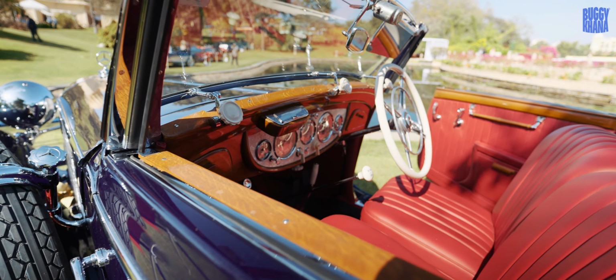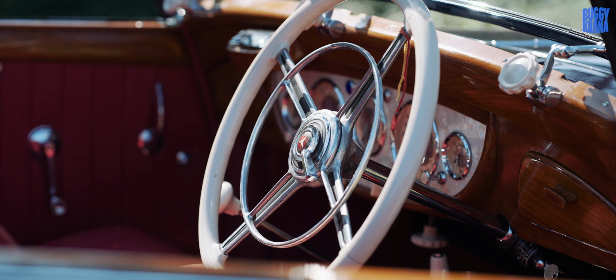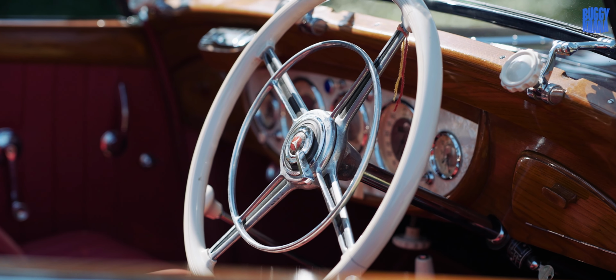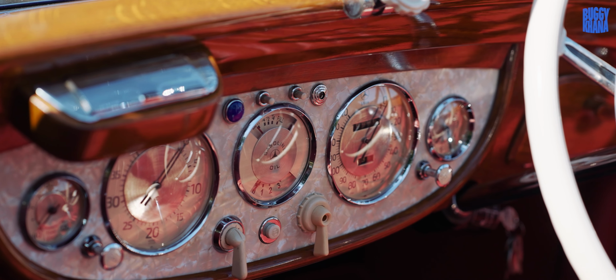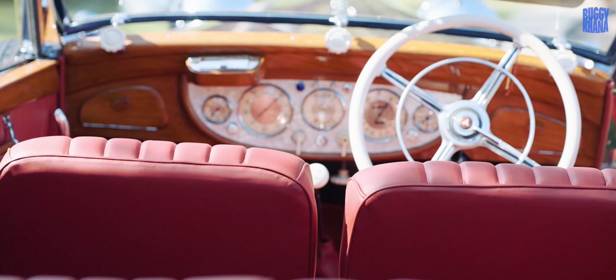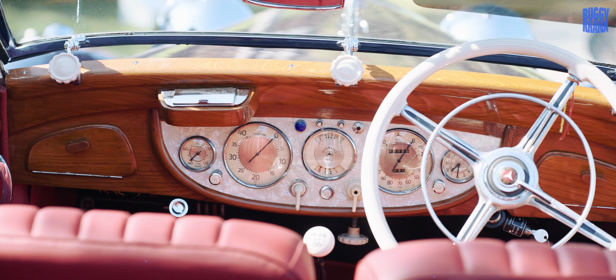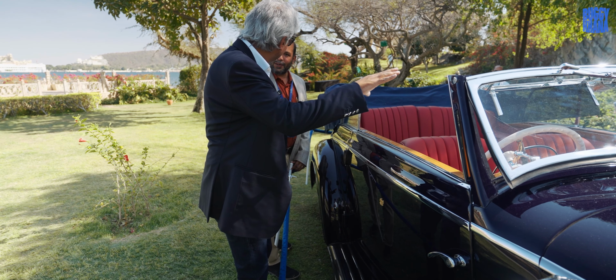Also the interior, I quite like the dash. Yes, with the mother of pearl. It is, though very simple, a very elegant dash. Nothing over the board. So it's got a clock and all the dials have a white backlight which illuminates in the dark. It must look lovely. Beautiful it looks at night.